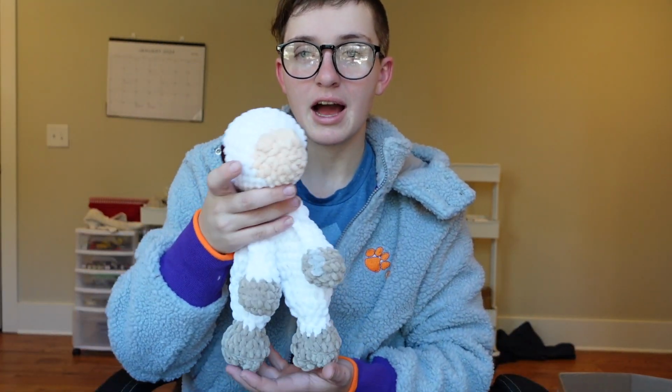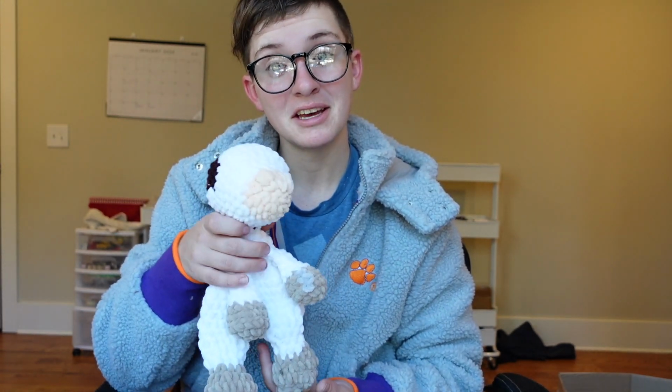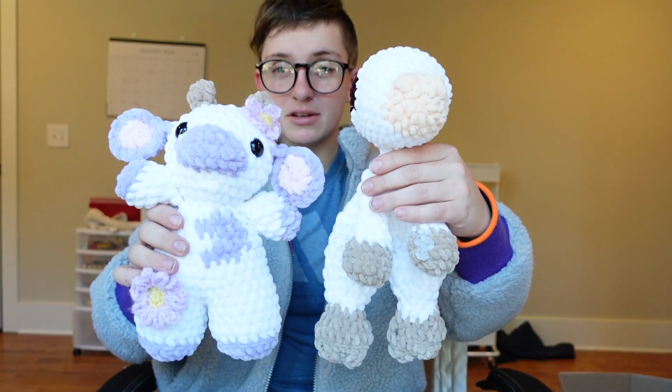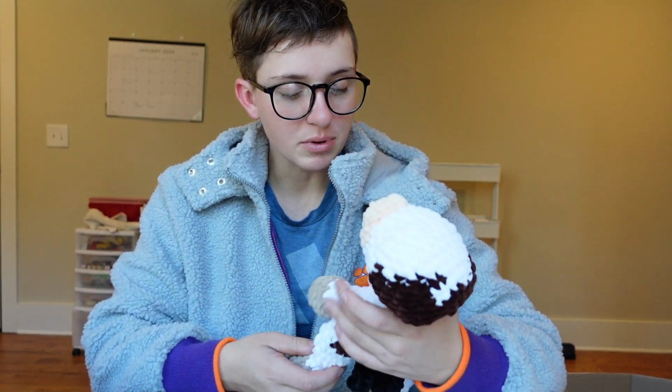So this is what I have, just the body right now, but it is small, guys. It is way smaller than I thought. I'm gonna compare it to my cow. It is a little bigger than my cow, but I've never had an issue before with any of the snuggles I've made. They've always turned out a little bit bigger than this, and they've always turned out really good, but this one is just way smaller than I thought.